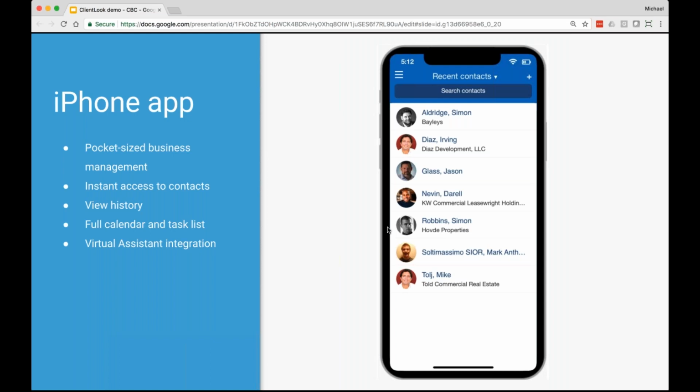But let me preface all of this by saying ClientLook is entirely mobilely accessible now. You don't need an app. You can log into ClientLook from your phone, from your tablet, and it works just exactly like it does in the web interface. We created this iPhone app because we can do some cool stuff here and create an experience that we think is even simpler. So that's why we undertook this.